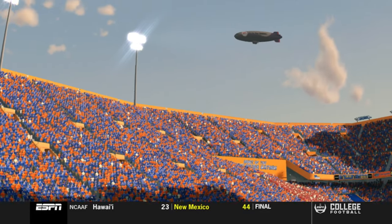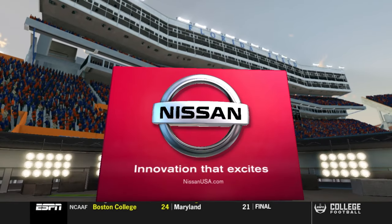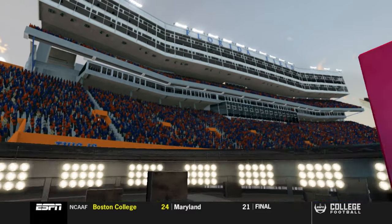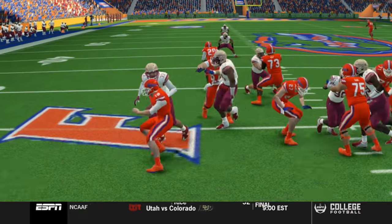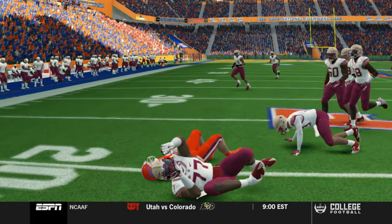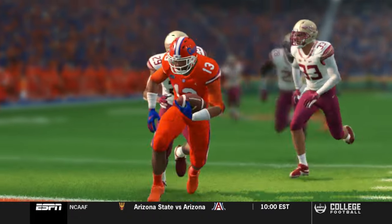We played 30 minutes. Glad to have you with us on the EA Sports NCAA Football 14 Halftime Show presented by Nissan. Innovation that excites. David Pollack and I are here in the studio to break down everything that just happened in your game. This lead at halftime is not insurmountable.